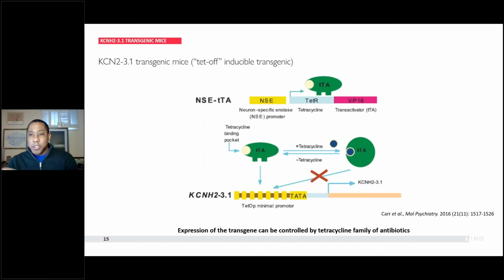So right before I joined the group, Jingshan Chen had designed a double transgenic mouse that overexpressed the 3.1 isoform selectively in neurons. He used what's called a TET-off inducible system, where the 3.1 transgene was expressed under the control of a neuron-specific enolase promoter driving the tetracycline transactivator. And so with this system, we can turn off expression of the transgene with administration of a tetracycline antibiotic. In our case, we used doxycycline.